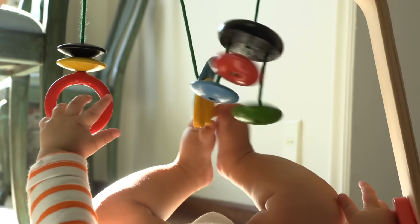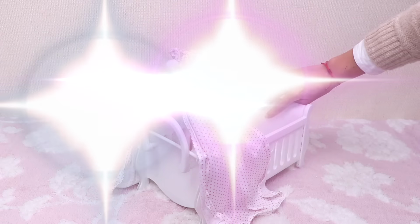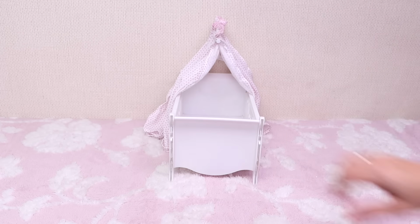Hey friends, are you ready to set the nursery for this cute baby? Alright then, let's begin! First and most important is the baby cot. Now let's hang the construction of the canopy. Alright, and now let's move it against the wall.